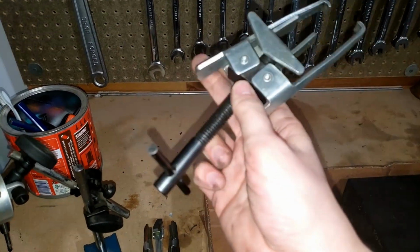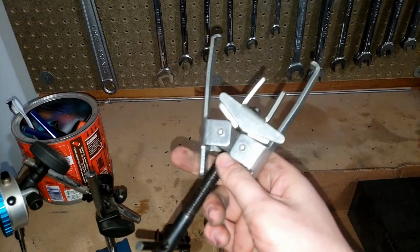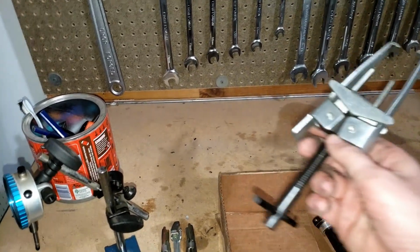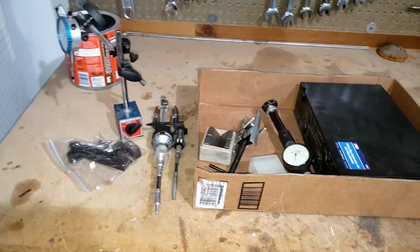It looks like a gear puller of some kind, but I don't know. Or it might actually be a valve spring compressor, because it might grab the spring below it and then push. So anyways, all this, $155.